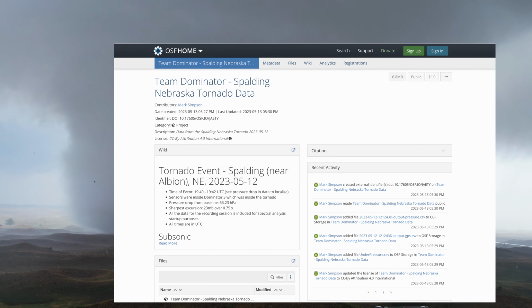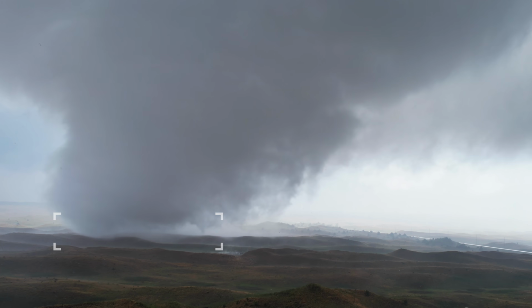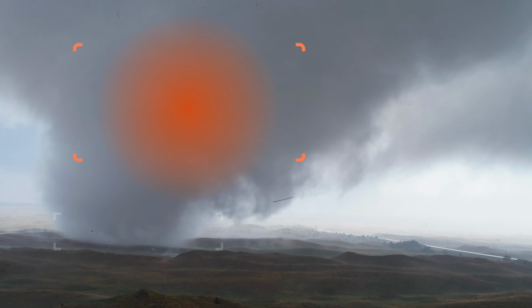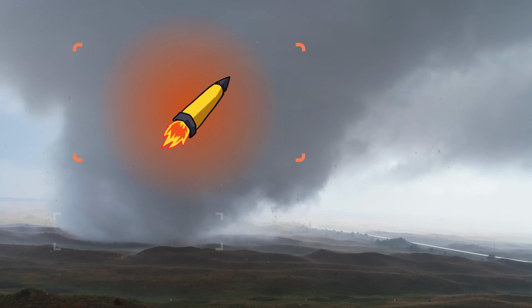But as rare and valuable as that data is, it's from the ground level, just like those 4 other research papers. The Holy Grail now is actually getting data above ground level, in the heart of the tornado. It's only been done once, and that's where our rocket research comes in.